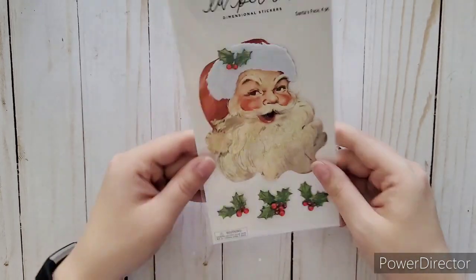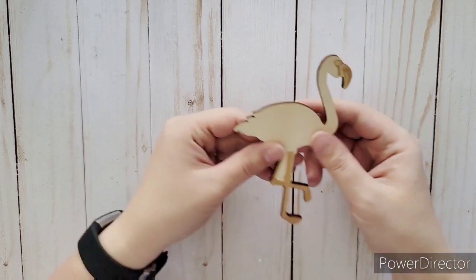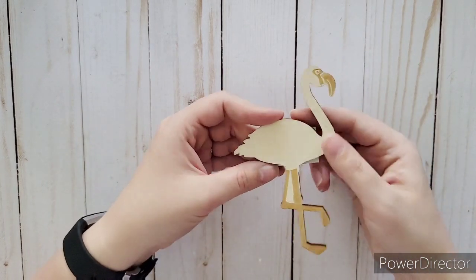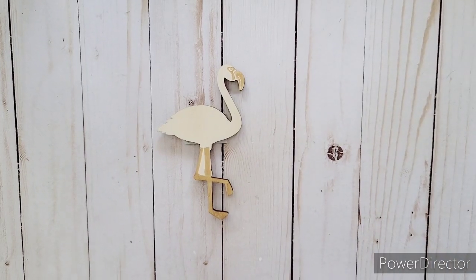So I'm gonna hoard him. He'd be great for a Christmas card, but I love him so much. I'm gonna hoard him. And then I was looking through their wooden stuff because I actually had them 40% off, and I found this flamingo, which I was kind of thinking of doing on an album, a summer one, kind of like the one I just did.